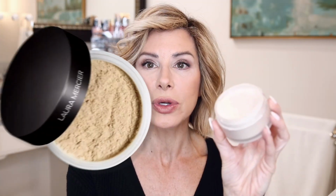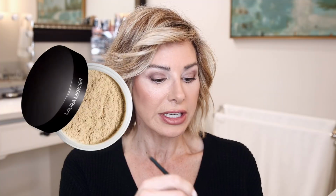Okay, this part is really important too, and that is setting everything with a translucent loose setting powder. From the inception of the channel, it still hasn't changed. The Laura Mercier Translucent Loose. I love it. I have not found anything better.